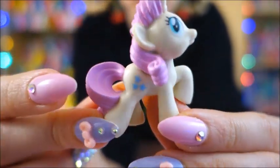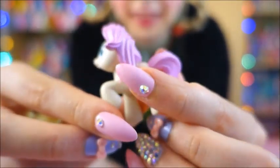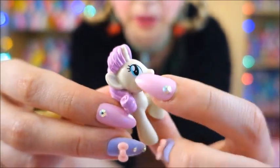This little blind bag pony I also picked up. The eyes look totally strange, but it's not a fake. I think the eyes are printed a little bit too high.